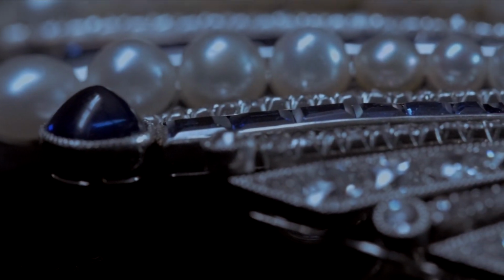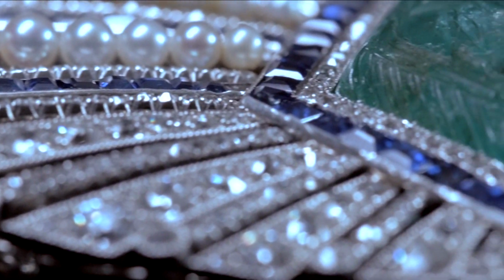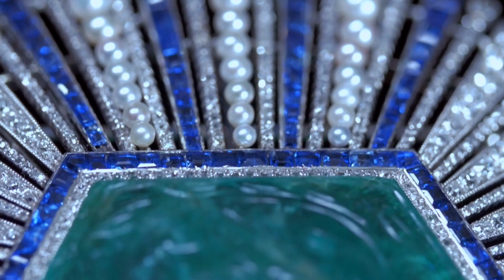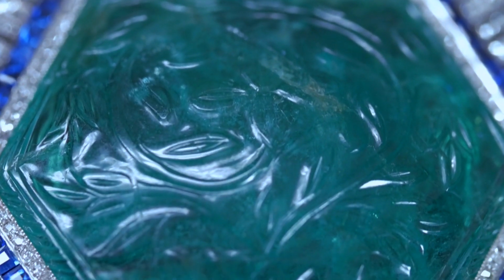Well, what an incredible privilege to come here this morning and see these absolutely fascinating jewels. They're actually miracles of natural history combined with craftsmanship. The emerald was carved around 1850 to 1900 in India. It was then later used in this extraordinary design, way ahead of its time. Well, it's almost an explosion of this emerald, isn't it?